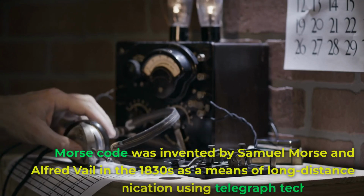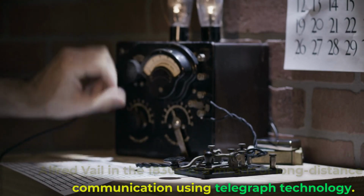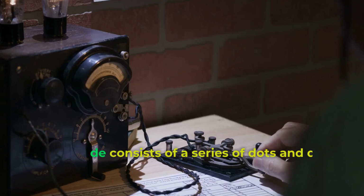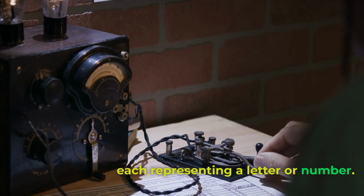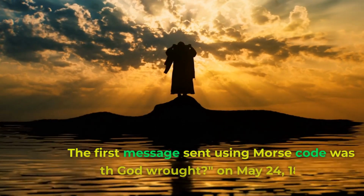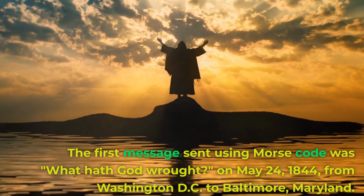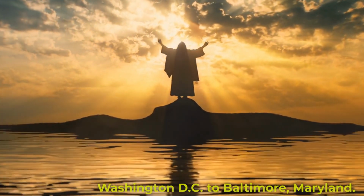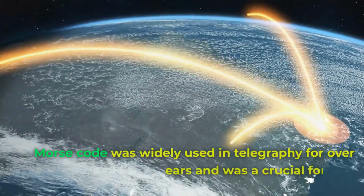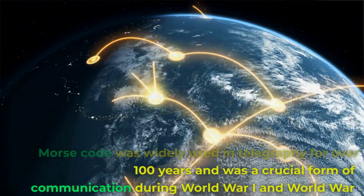Morse code was invented by Samuel Morse and Alfred Vail in the 1830s as a means of long-distance communication using telegraph technology. The code consists of a series of dots and dashes, each representing a letter or number. The first message sent using Morse code was, "What hath God wrought?" on May 24, 1844, from Washington, D.C. to Baltimore, Maryland.